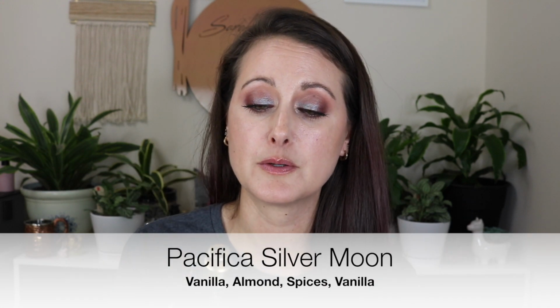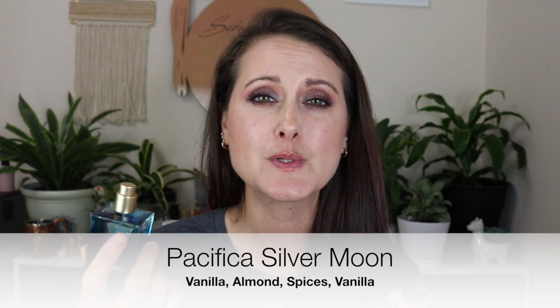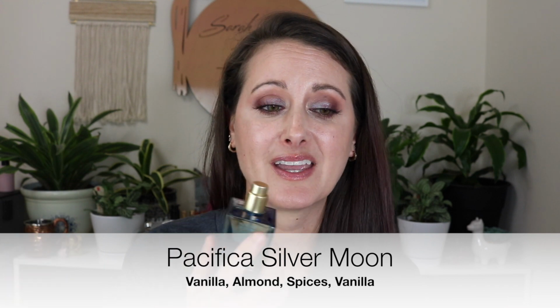Next, I have a Pacifica fragrance. This is called Silver Moon, and this is vanilla, almond, and spice. This is a really beautiful, spiced, very slightly almondy vanilla. It reminds me of a lotion almost. It almost reminds me of like a vanilla Jergens lotion or something. It's got like a lotiony vibe to it.